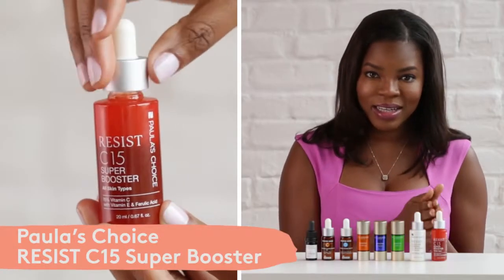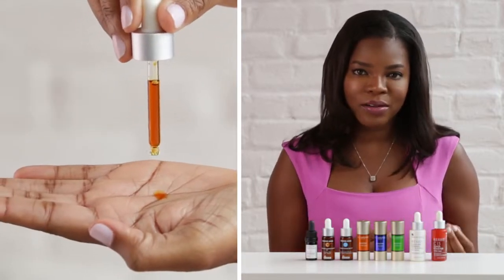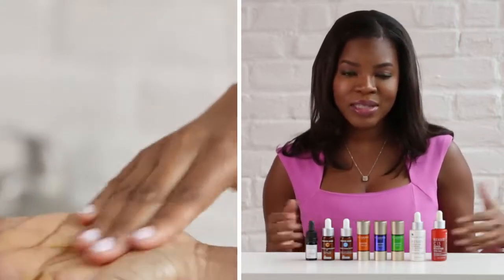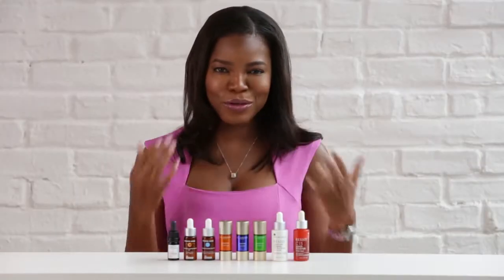The second contains vitamin C and ferulic acid, both of which are really powerful antioxidants. So they both help to protect against free radicals and to protect against that damage that really destroys our collagen. So these are just a few great options.